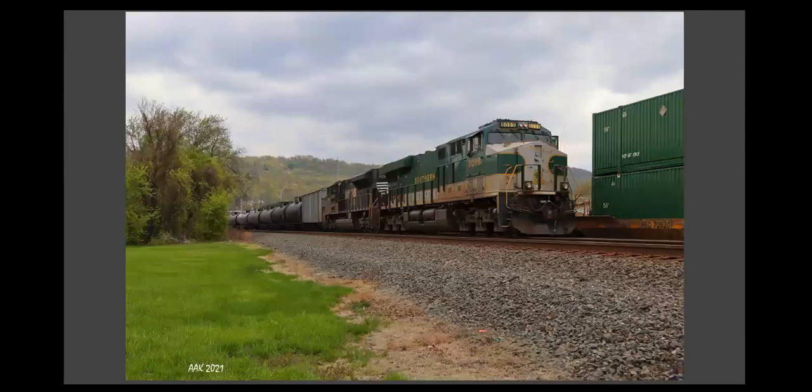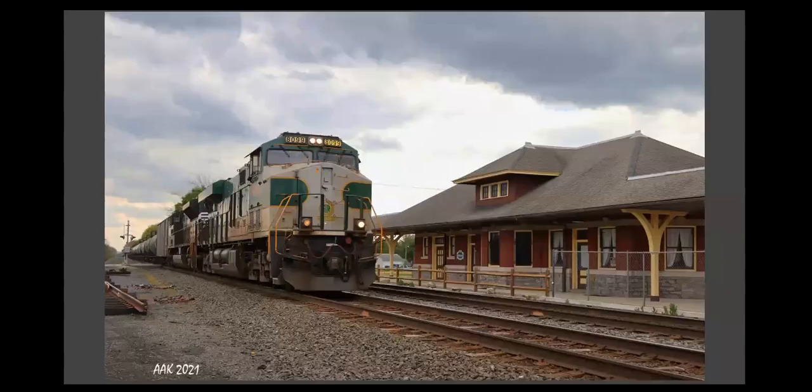So after that, again, this is right by the Norfolk Southern Intermodal facility in Harrisburg. So there's a stacked train going west, and the empty tankers coming east. And then we were able to get a nice shot of him coming past the depot in Palmyra, now on the NS Harrisburg line. And this is where we conclude our chase of the 8099 for this day. But all in all, good day with some good shots.